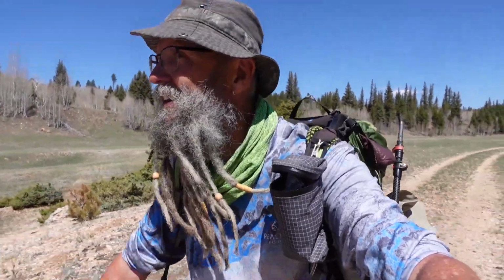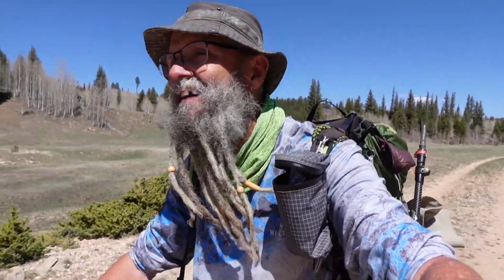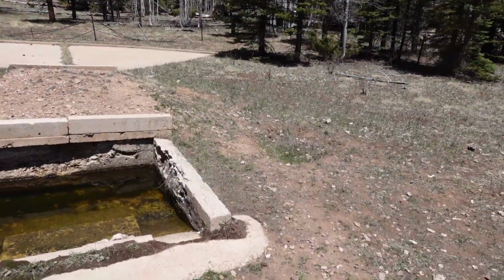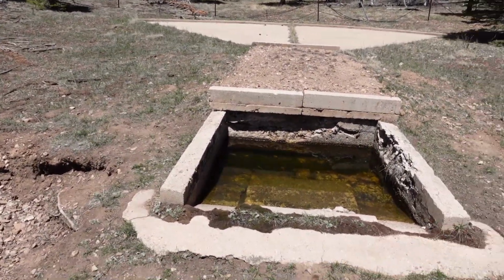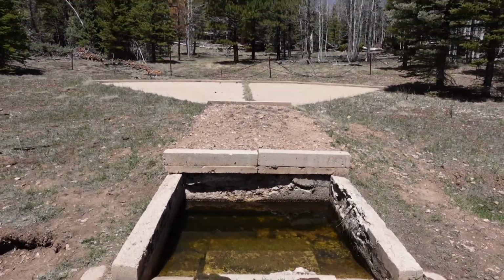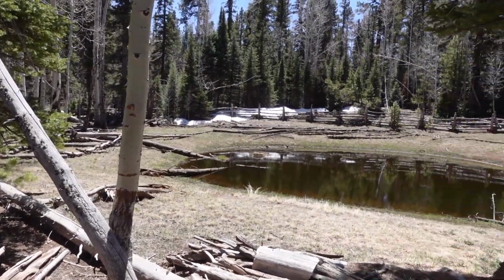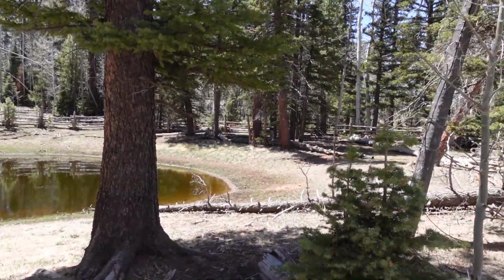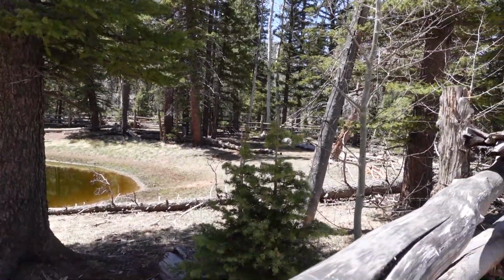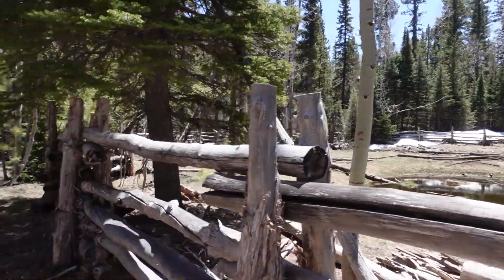Pretty neat country, huh? Beautiful. Actually, this part of this hike has been beautiful. Nice water. Woohoo! Well, there's Dog Tank. There's a wildlife feeder or drinker, I guess they call it. Just a couple hundred yards down the way, so I didn't stop here to get water, but it looked like it would be good.